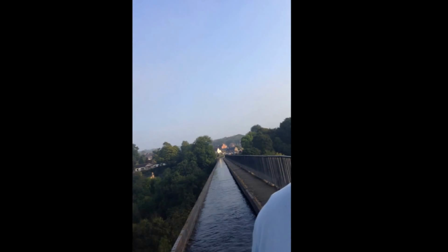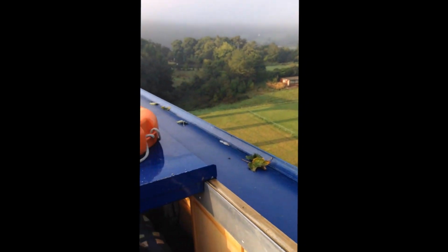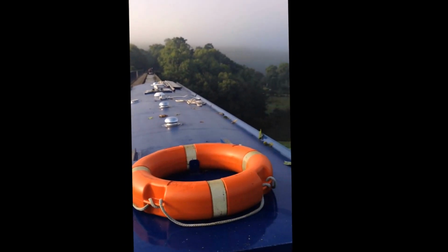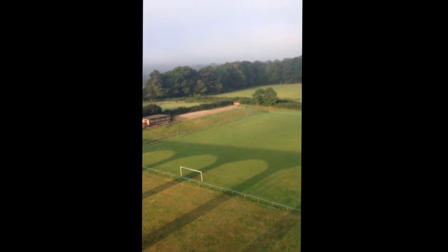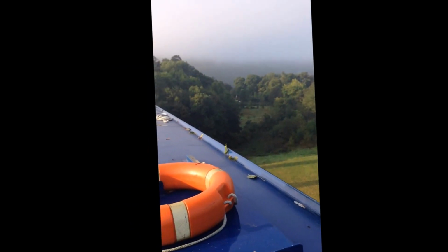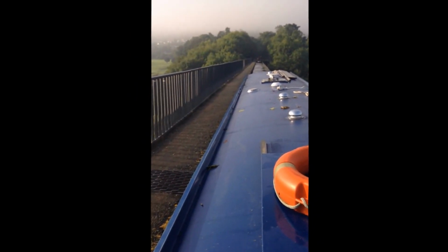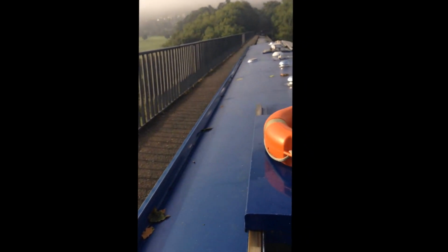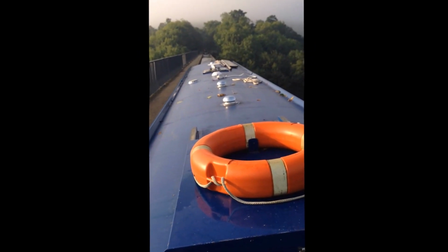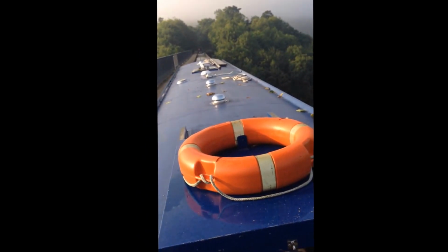Scared of you. See the cows in the field down there? Yes, I can see, love. You just watch the boat, please. Look, look, look. Shut up. Just watch the boat.